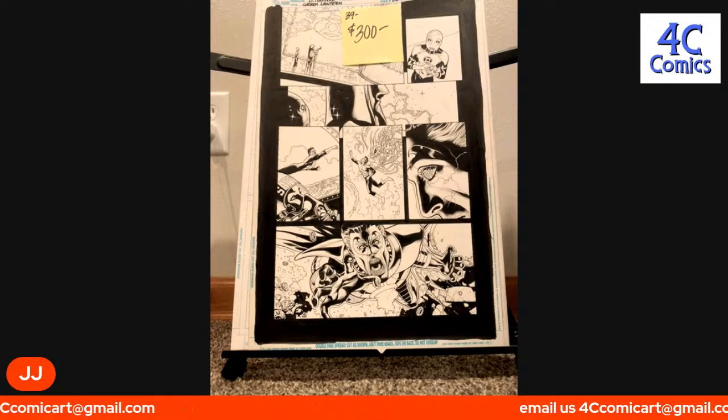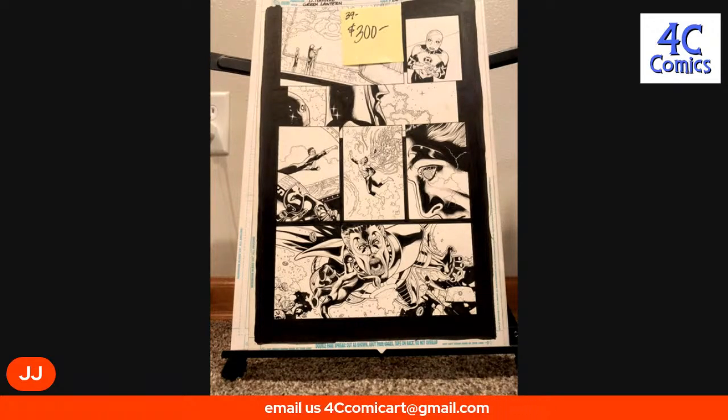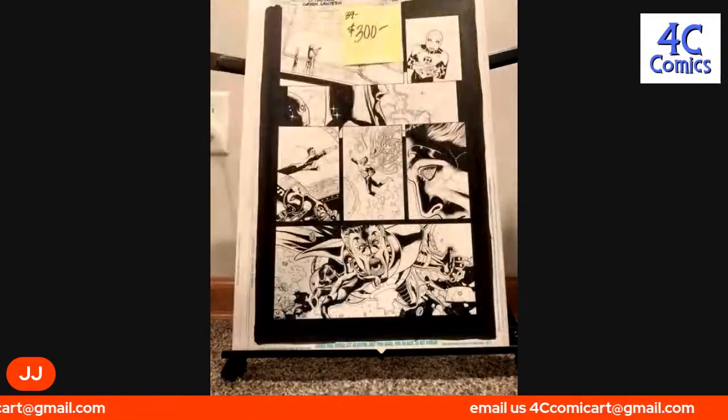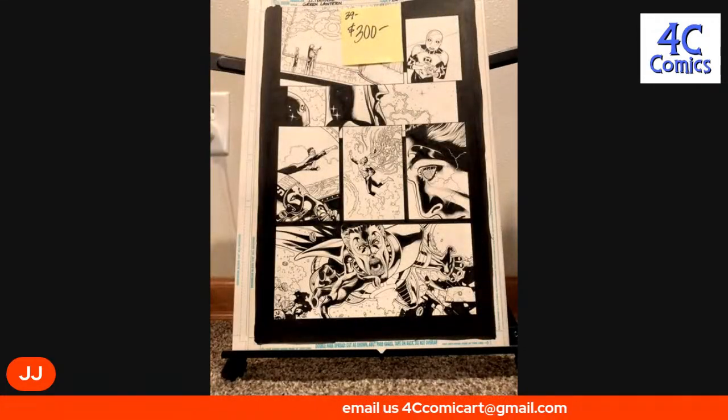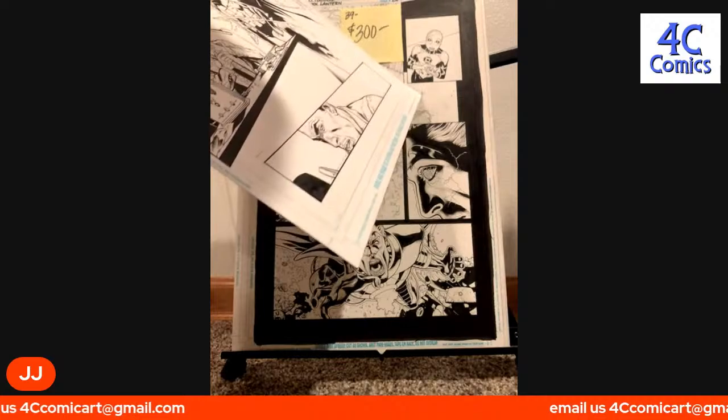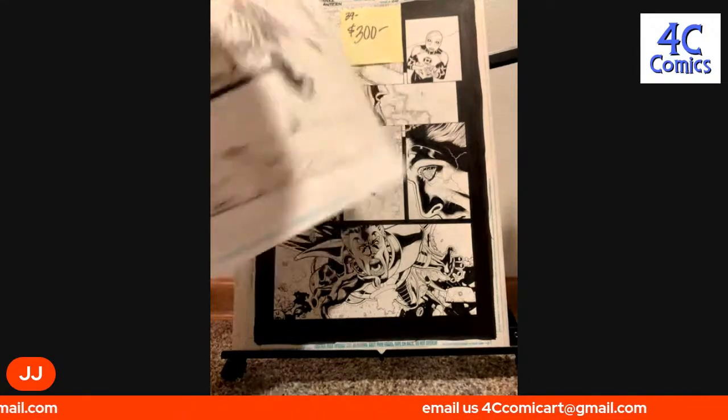No Green Lantern fans out there? No love for the Green Lantern? What issue is 39 from? Issue 20, page 3. If you look closely, that's Jessica Cruz right there in that little star. No, I'm kidding.